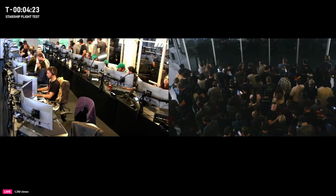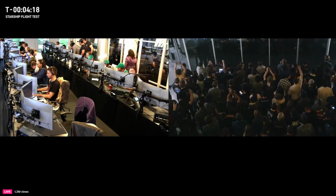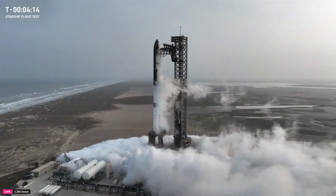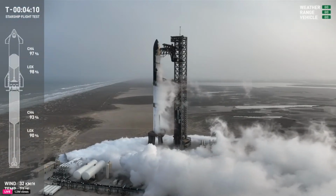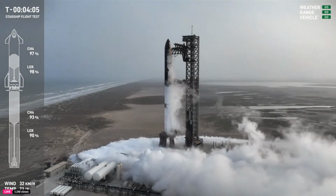So we are still looking good. We're just about fully topped out on propellant on both vehicles. The closeout's going to be coming up in about a minute on ship, and then about 30 seconds later on the booster. We are still hearing chatter in the background about the booster issue that we're tracking.